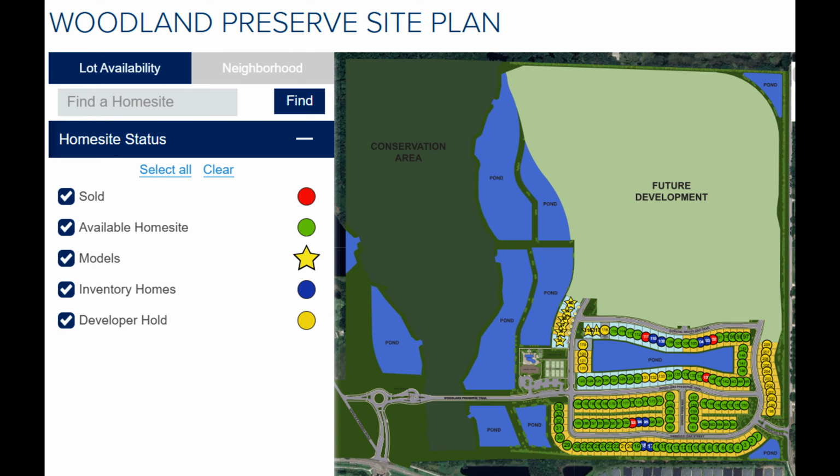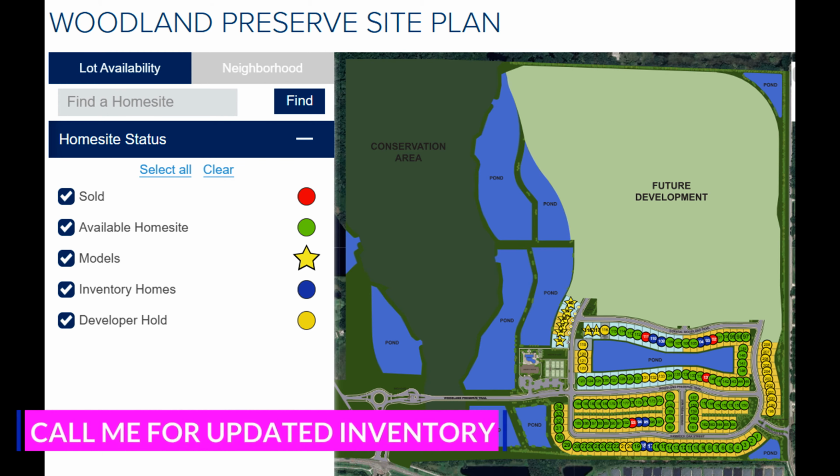And then this is their inventory of lot availability. You can see this map on their website. And of course, this is going to change every day as they sell things, but you'll be able to see the lots that have sold, the lots that are available. If you want to pick one out and have something built on it, of course, where their models are, any inventory homes that they're currently building, and of course, what the developer hold lots are.